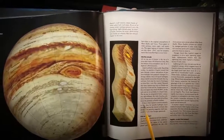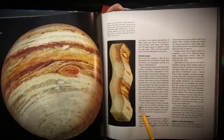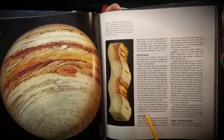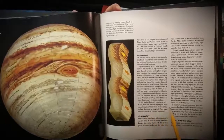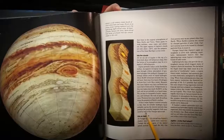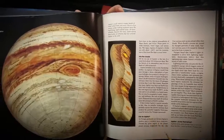But this is what Jupiter's interior actually is like. Then its metallic hydrogen layer probably carries the electric currents that produce the powerful magnetic field measured by both the Voyager spacecrafts.